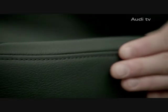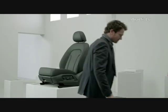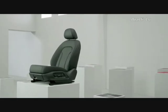The issue of lateral support, the issue of seat length, the issue of back comfort, sensory issues are the most essential aspects of seating. In the seat, that's really the be-all and end-all.